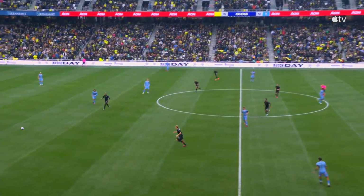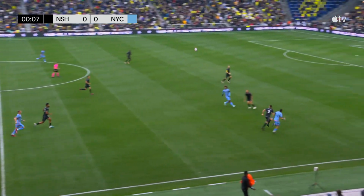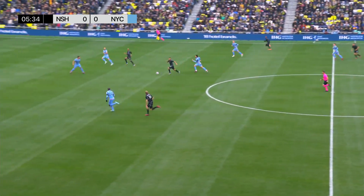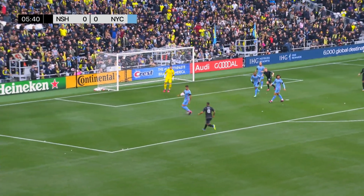Well, the Apple era of MLS coverage is underway. It is New York City FC kicking things off, attacking from left to right. That's going to make it at times easier for Nashville to defend. New York City FC on the back foot here. Lovely little ball in behind. Sheffield, big save from Barraza.